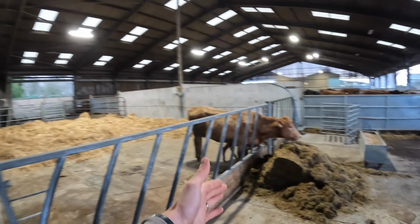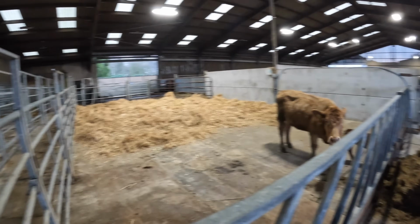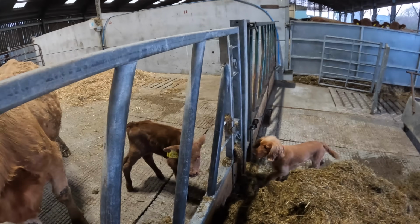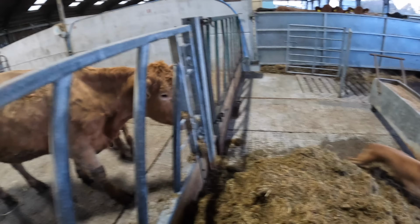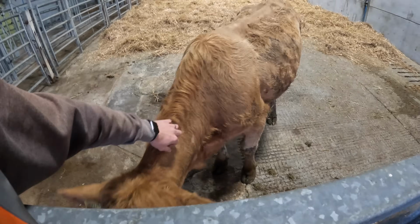John's moved the cow and calf into here, so she's now got all the space to roam around in. There's a little calf, look. About the same size as Gus. Hey Gus, make friends with your calf. Oh, cow doesn't like. Got some mothering instincts there, eh, cow? It's all right, cow. It's all right.